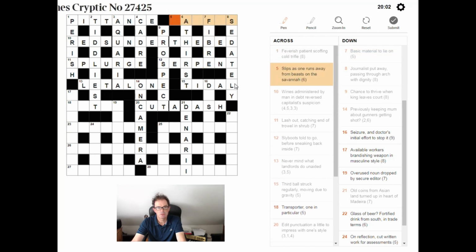So now, trying to think of words that fit this construct. Gaffs, of course. Nice clue. So slips, of course, gaffs as in errors. One runs, well, one can be abbreviated to an I, as in the Roman numeral for the number 1. Runs in cricket, you often see abbreviated to R. So I need to take I and R away from beasts on the savannah. Well, they are the giraffes. So remove IR from giraffes, you get gaffs.